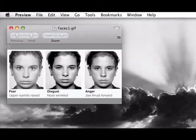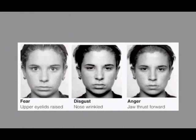Fear is actually, I'm sorry, I can make this bigger. Fear, upper eyelids are raised. Disgust, the nose is wrinkled. And anger, the jaws thrust forward. And so you can clearly see, even if you look at them one at a time, you can clearly see the feeling being communicated without even reading the words underneath it.